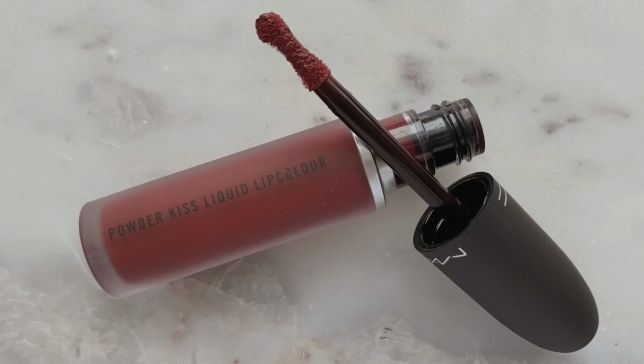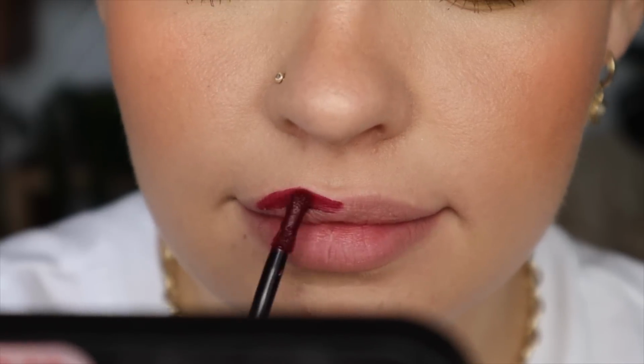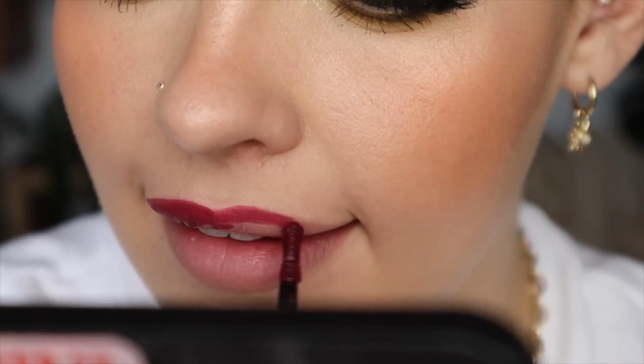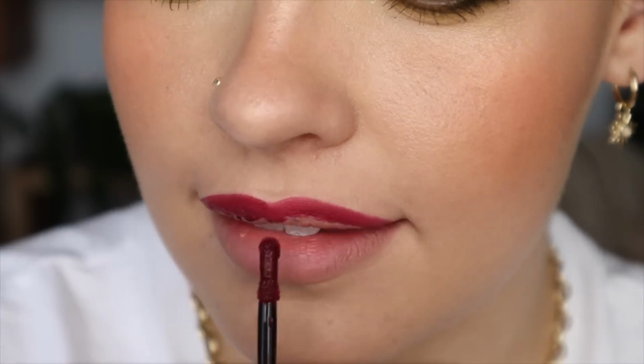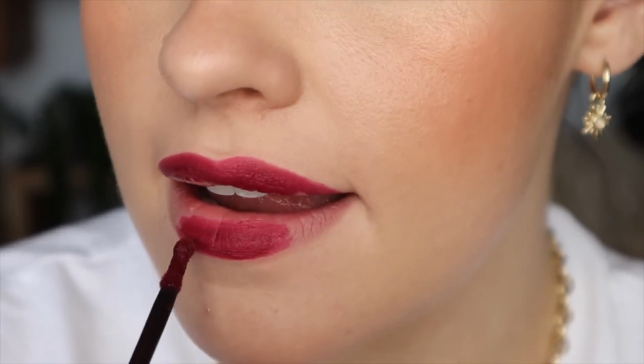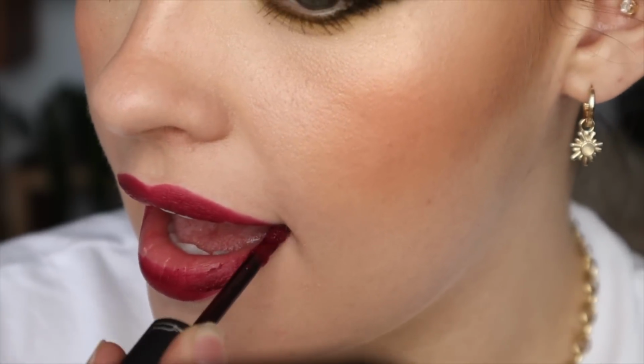The next one I want to talk about is this Powder Kiss Liquid Lip Color. Oh, these are so nice. I really love all of these brands that have been coming out with this texture. It's fantastic. There's a few of them in here that I'm going to be talking about. It's definitely a newer texture. I don't remember it from past formulas or anything I've tried before. I believe this is popularized from K-Beauty lipsticks, I think.